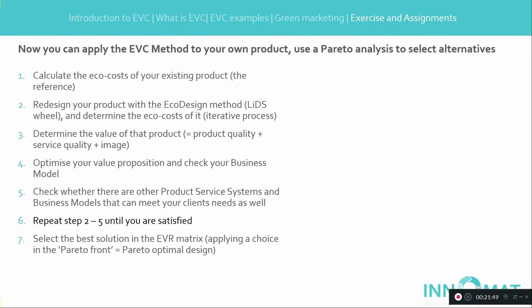3. Determine the value of the product, which is the product quality plus the service quality plus the image. 4. Optimize your value proposition and check your business model. 5. Check whether there are other product service systems and business models that can meet your client's needs as well. 6. Repeat steps 2 to 5 until you are satisfied. 7. Select the best solution in the EVR matrix, applying a choice in the so-called Pareto front.